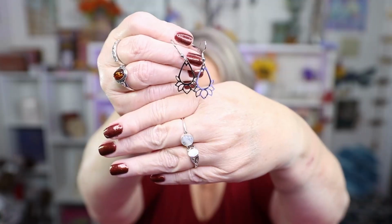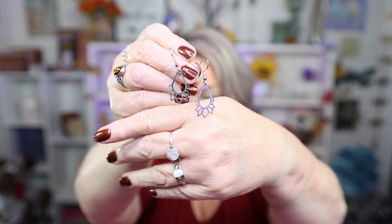I have 4 items in my box, and they're all packaged. The first item is a pair of earrings, and I really like these because they are a lotus flower. They are super cute. Aren't those cute? And in the bag, she has the little plastic earring backs to hold them on. I really do like those. Those are right up my alley.